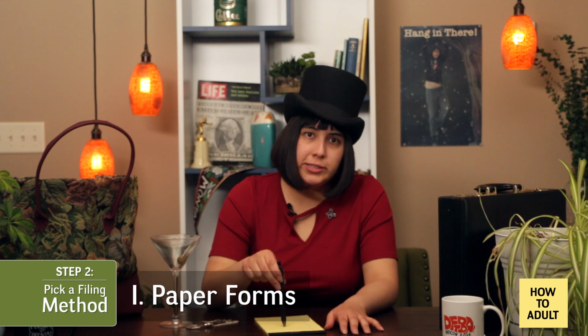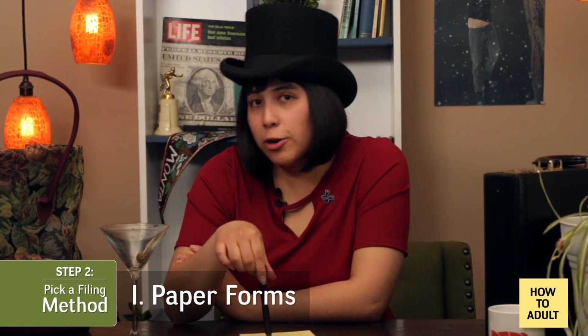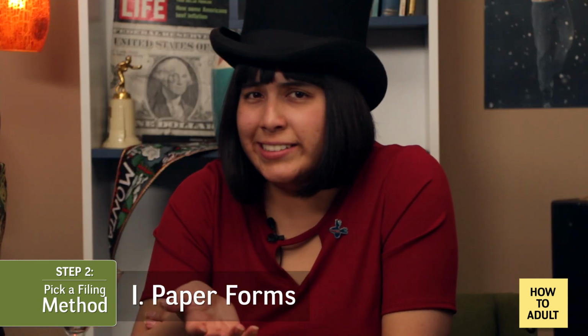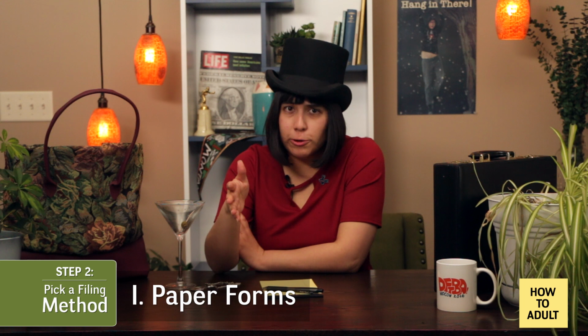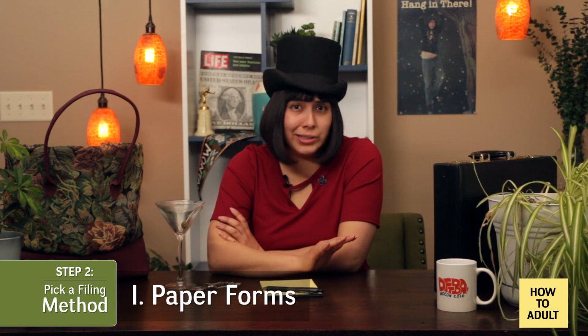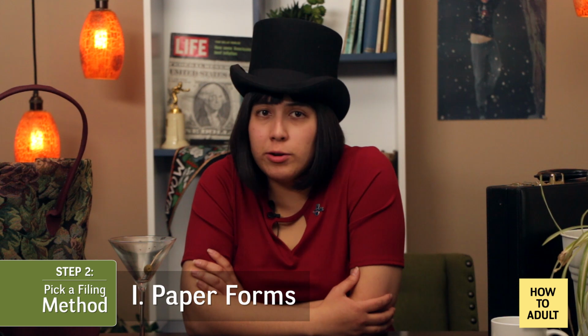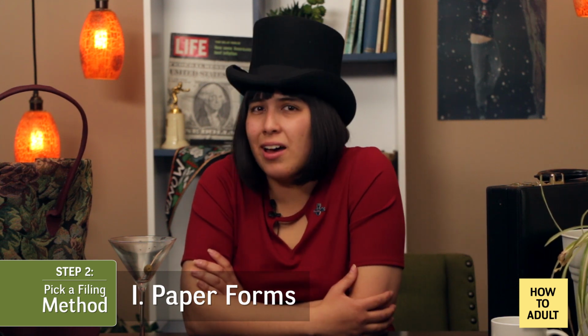Step 2. Pick which way you're going to do your taxes. The old-fashioned way is to use paper forms. The advantage to paper forms is that they're free, and you can find them at irs.gov. The disadvantage is, who fills out paper forms anymore? Seriously, paper forms can be intimidating, and if you make any mistakes on them, that's totally on you. For example, if you write down a digit of your social security number wrong, you probably will get audited.